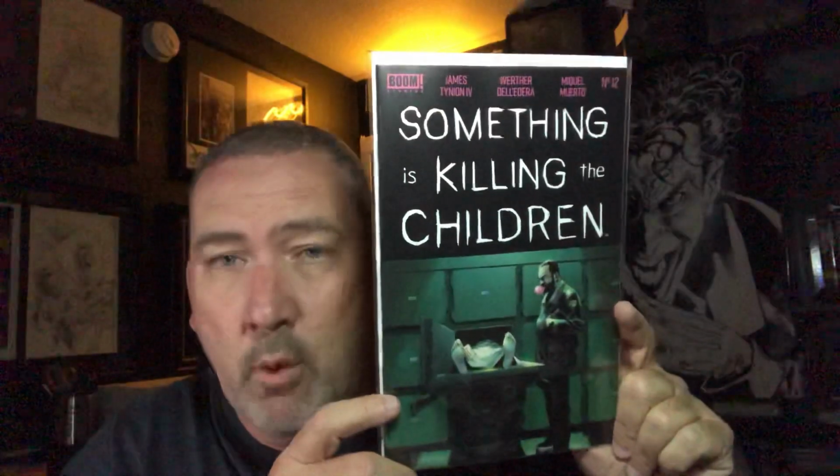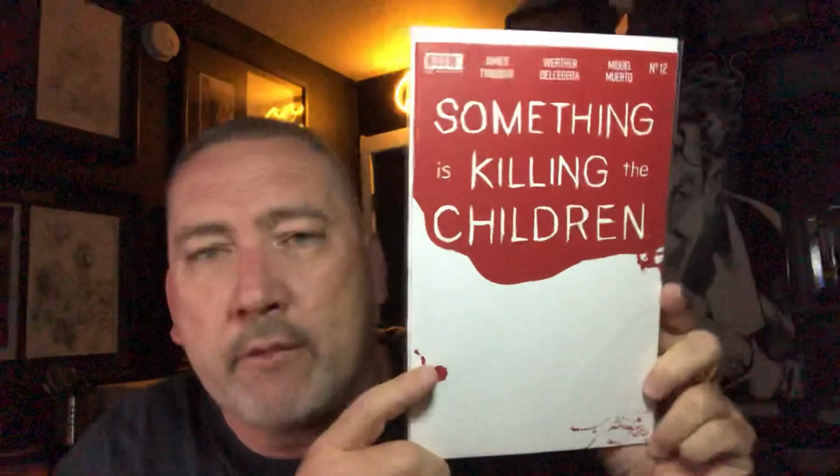Something is Killing the Children, number 12. Again, blowing off the shelves. There was a 1 in 25 that came out on this, and people were just going crazy for it. The book is just red hot. It's a great story, probably story of the year is what it's ultimately going to be. And then another one, they call this the blank variant, sketch variant. I don't know how that's a sketch variant because you can only do a little sketch right here, but still kind of a cool concept, like the blood on there.